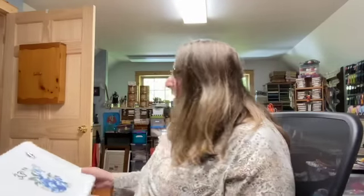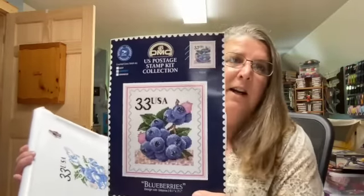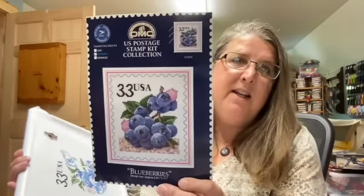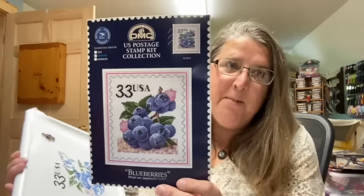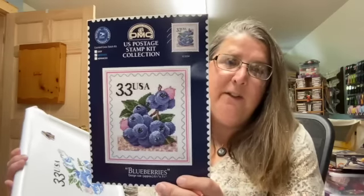But when I was cleaning up, I did find a pillowcase with my father's last project that he was doing. So this was his WIP. He was a postage stamp collector, and he loved finding the kits of postage stamps. So my blueberry theme continues. I'm definitely going to finish this.